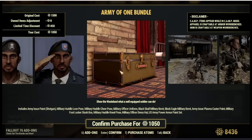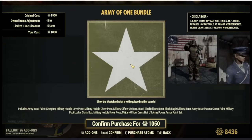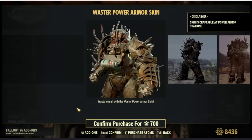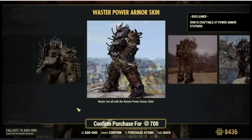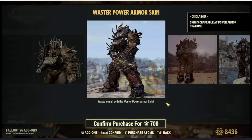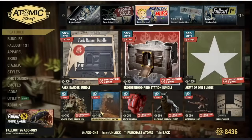I will say that this footlocker is pretty nice. It's just a stash box. I use it all the time, but I wouldn't buy this bundle just to get that, honestly. Now, this is the Waster Power Armor skin. You can waste them all with a Waster Power Armor skin, and when they say waste them all, they mean all your money, because when you buy this, so that's something you can do.